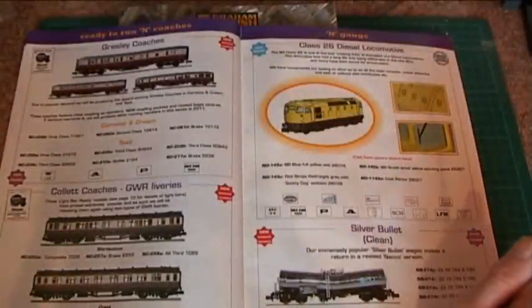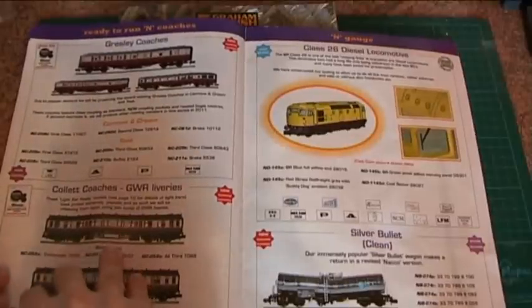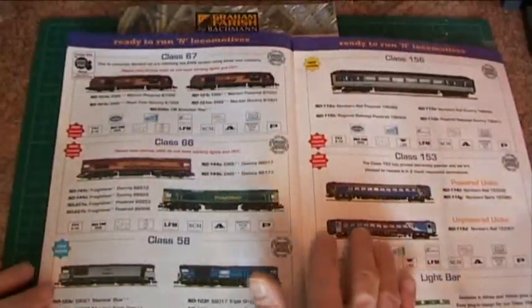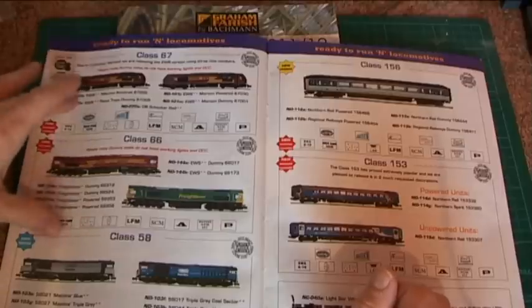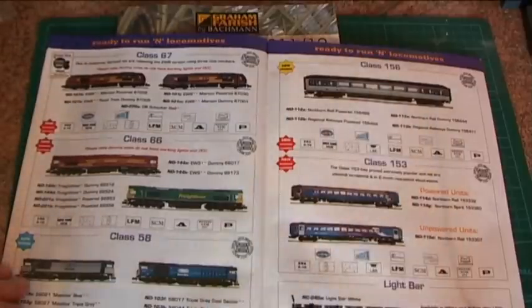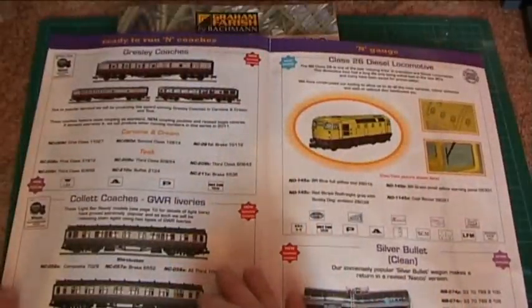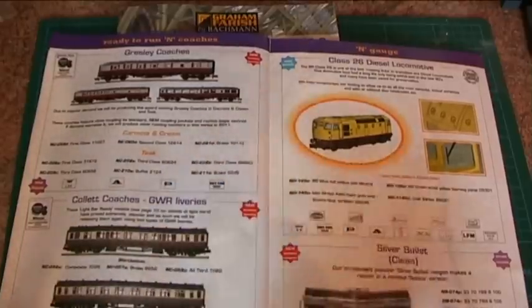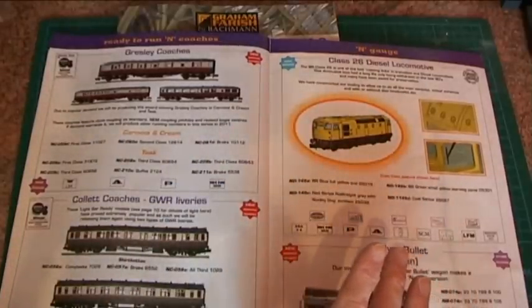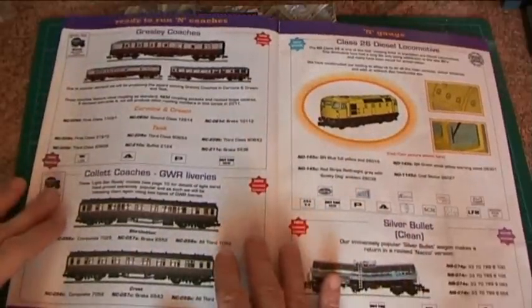So looking at what should be around in the next month or so from Dapol to start with, first of all, you're going to see some dummy class 66 and 67s appearing. Slight confusion here because some of the numbers that are announced to come out don't match with the numbers in the catalogues. In particular, the 66 and 67s may have been announced before, but they've announced that they're going to release some Gresleys, but the number that's being quoted is the number that's down here for Collets, which is kind of confusing. So there will be some Gresley coaches and some Collet coaches released in the next month or two.